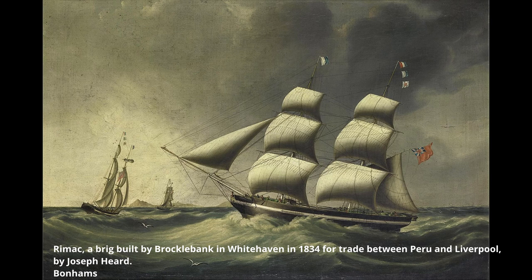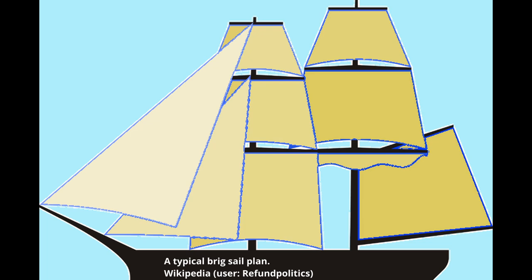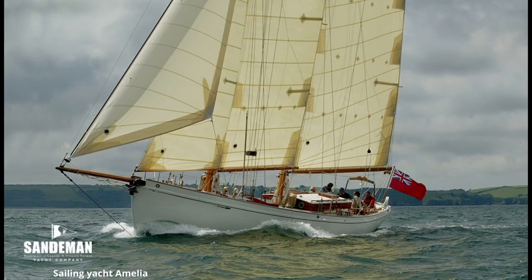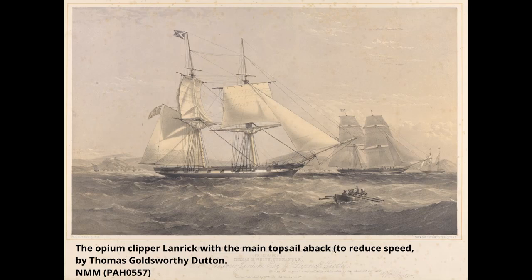Apart from this sail, the spanker, a brig was fully square rigged, meaning that it possessed square-shaped sails which were attached to horizontal yards. And these horizontal yards stood at an angle of about 90 degrees to the axis of the ship. I repeat, this is opposed to fore and aft rigged ships, where the sails are lined along the axis of the ship, as is, for example, the case with the schooner pictured here, sailing yacht Amelia, built in Poole. In any case, this sail plan of the brig made it remarkably fast and maneuverable for its time.